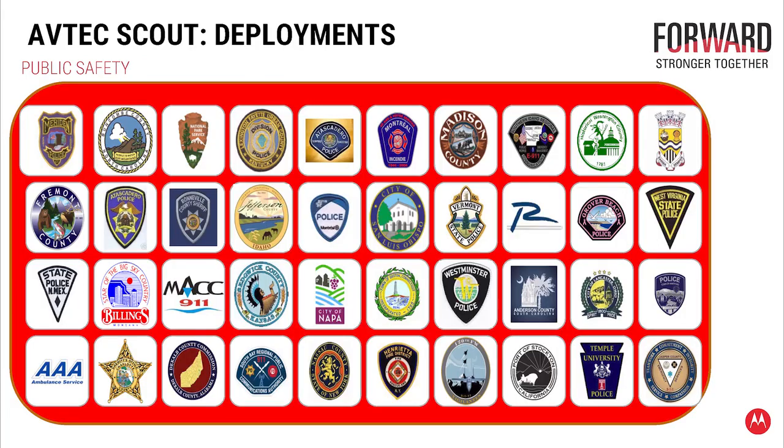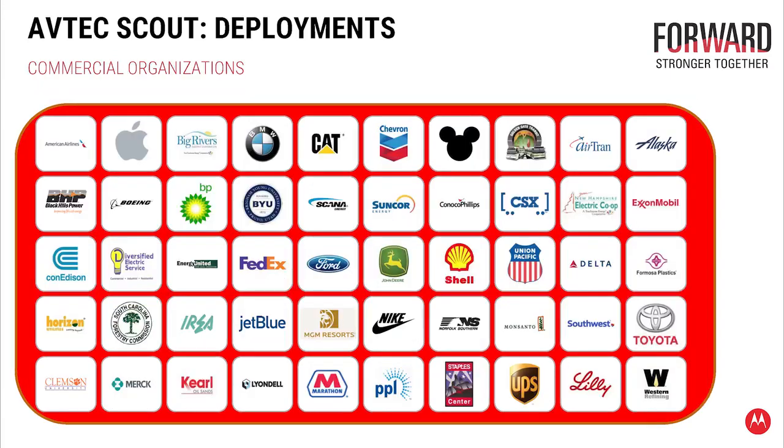The FTech solution has been deployed in many public safety organizations. A few of them are shown here in this list, which includes AAA Air Ambulance, Fairmont Police, West Virginia State Police, Westminster, Anderson County, Madison County, and others listed in this complete chart. In aviation also, all the top most important aviation companies of the US like American Airlines, Delta, JetBlue, Boeing, Alaska, and Southwest are also using the FTech solution.